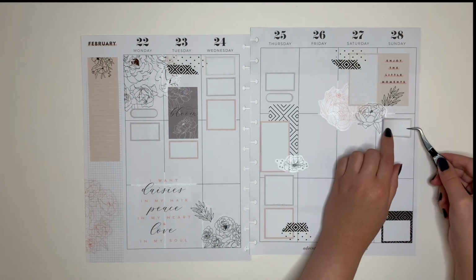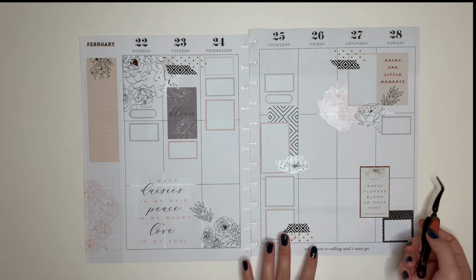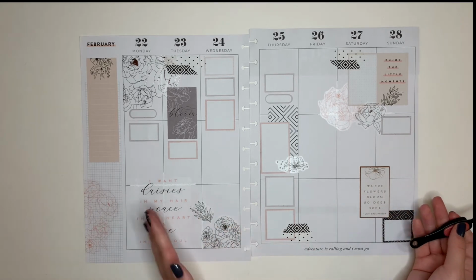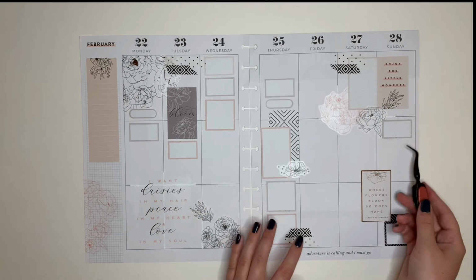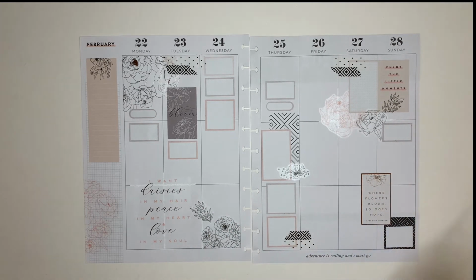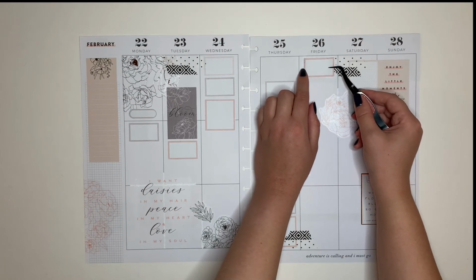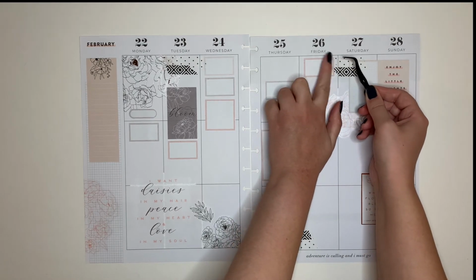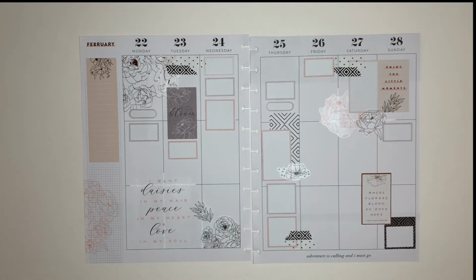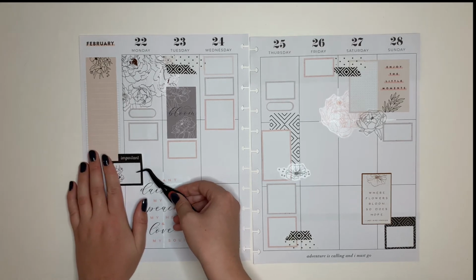I do have work on Sunday, so this one's going to be for that. Leave some room for some activities because my boyfriend's going to be in town. Even though we're not really doing anything, we'll watch a movie or something on Sunday, so I want to leave room for that. I've got a meeting with my advisor on Friday, so I'm going to put this one up top. I'm going to pull this other monthly box over here. I think it looks good here.